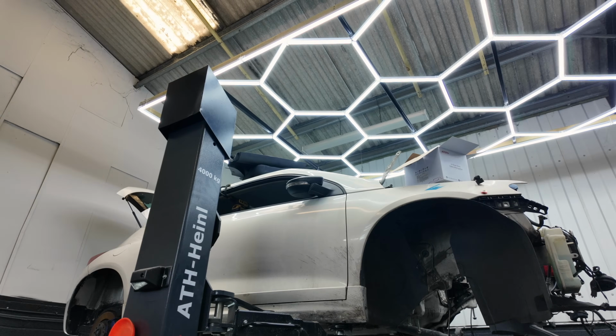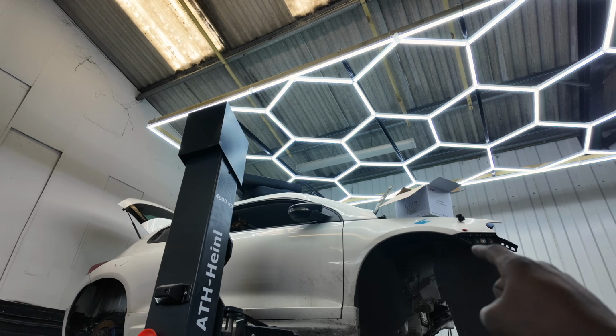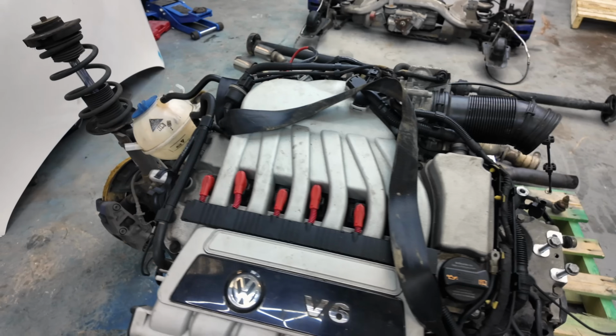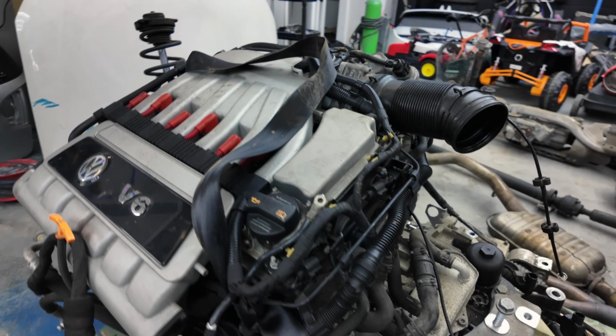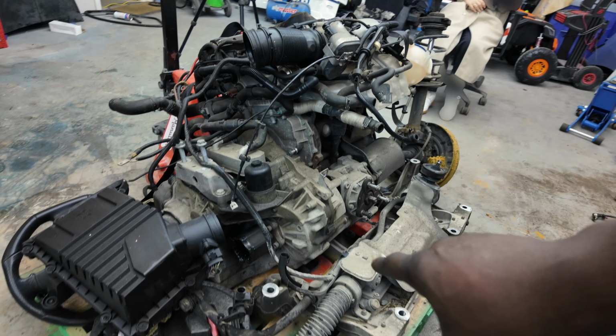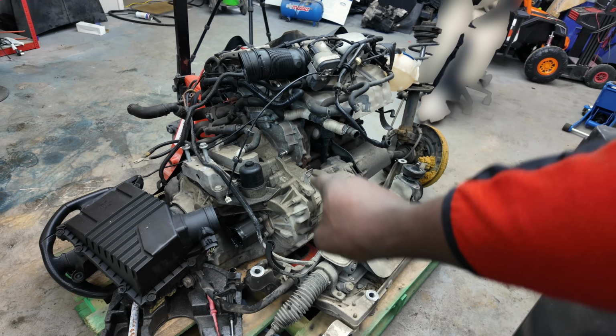It's the next morning and the plan is I want to get the car rolling by the end of this video. I need to break all of this down. I'm not sure if I'm putting the engine in yet or if I should separate it and just fit the suspension. I need to fix this side temporarily. I'll be using the Scirocco parts to fix this side of the suspension to get the car rolling.